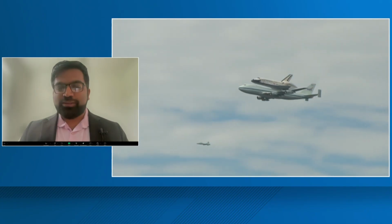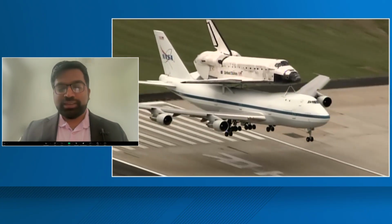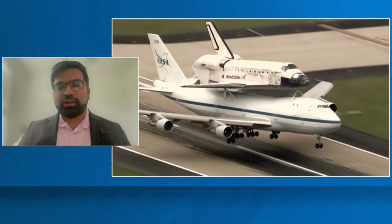And here's a good question. How do you move that thing? I know, very carefully, but seriously, how do you move it? Well, Ron, Space Shuttle Discovery is 122 feet long with a 70-foot wingspan, so it'll be a little bit more complicated than moving the car out of the garage.